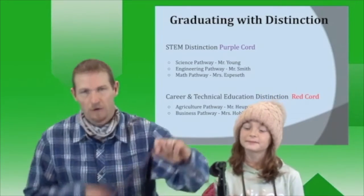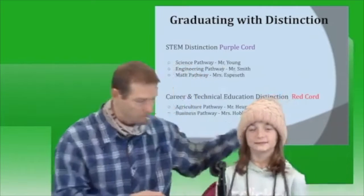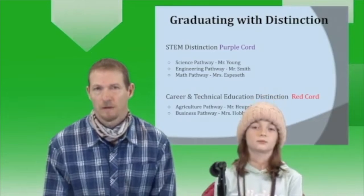So in that regard, you would have a purple cord to wear at graduation, which would be a wonderful achievement. So many of you, yes, you will go on to get some kind of distinction in many areas. Again, all a part of a larger goal. Registration is simply you revisiting your goals for what you want to achieve in 4 years in high school.